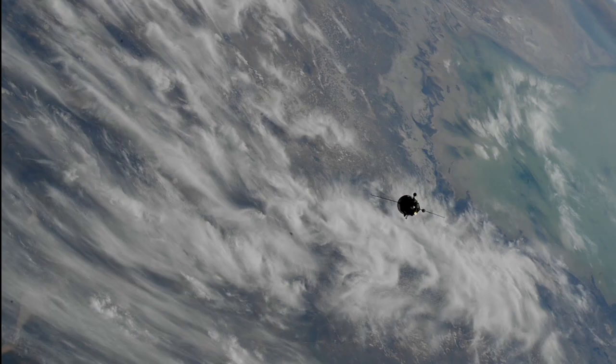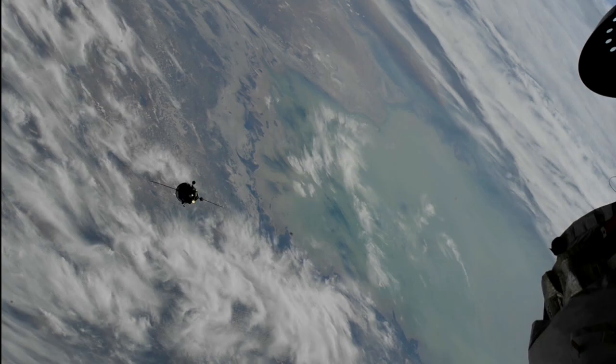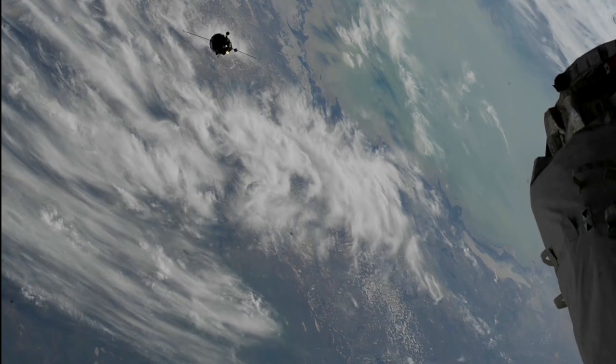And we are coming up on a very brief period of station keeping here in about 5 minutes, where the Progress will cease its forward motion and await final approval from the Russian flight controllers before the command is sent for final approach and docking.